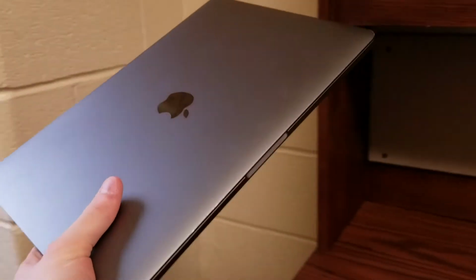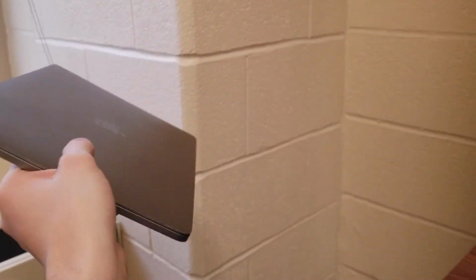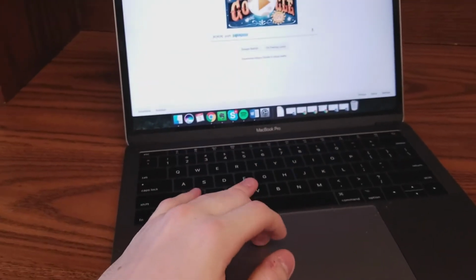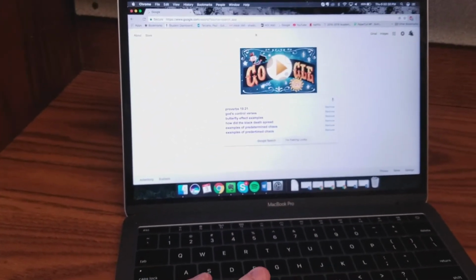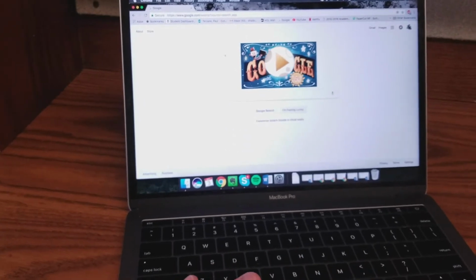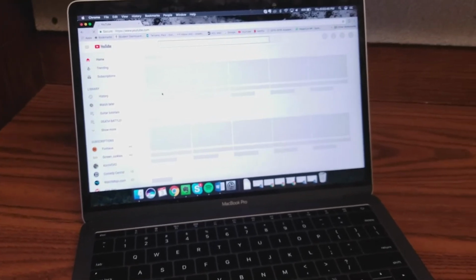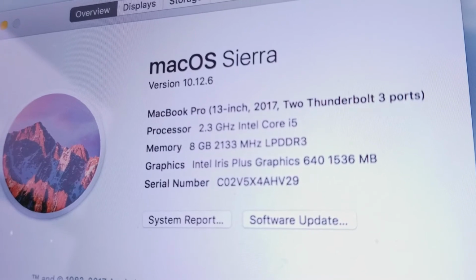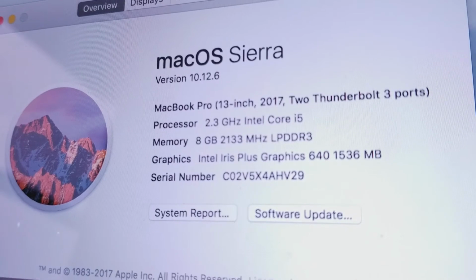For one, the form factor is amazing. Now, this new MacBook Pro is extremely light, it is extremely portable, the screen looks nice, but it's only 13 inches. So for the college student, it is perfect to just have on the go. I would say that it is much lighter and more portable than most Windows laptops. So for me, that's a plus. This thing is also rocking some pretty good specs. It has an i5 processor, 8 gigs of RAM, and this is one of the most basic models. You can upgrade it if you want.